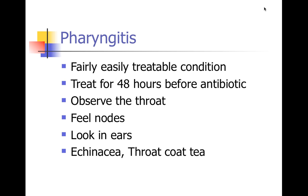In evaluating someone with pharyngitis, we have to observe the throat. By that I mean, open up your mouth, say ah, look, and see, are there exudates, discharges, redness, hemorrhage, because all these are essential symptoms and observations that will help you select a homeopathic remedy.